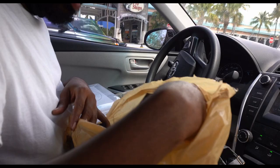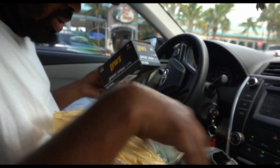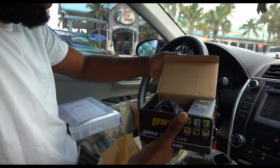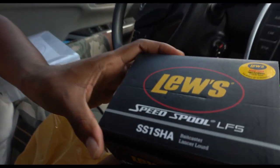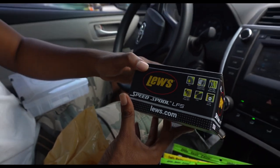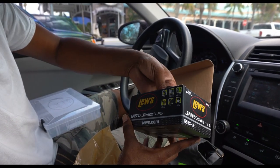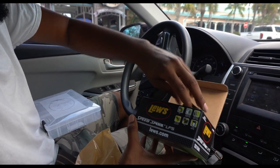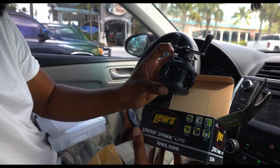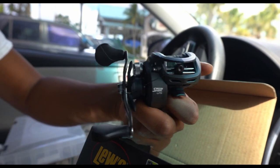How about that? We did pick up some braid just because we needed it. 40-pound test. And then the piece de resistance, the coup de grace, the Speed Spool LFS. Yes, sir. 15 pounds of drag. 7.5:1 gear ratio. 9+1 ball bearing. Look at that. Look at the gray matte finish on that, man. That is just absolutely beautiful.